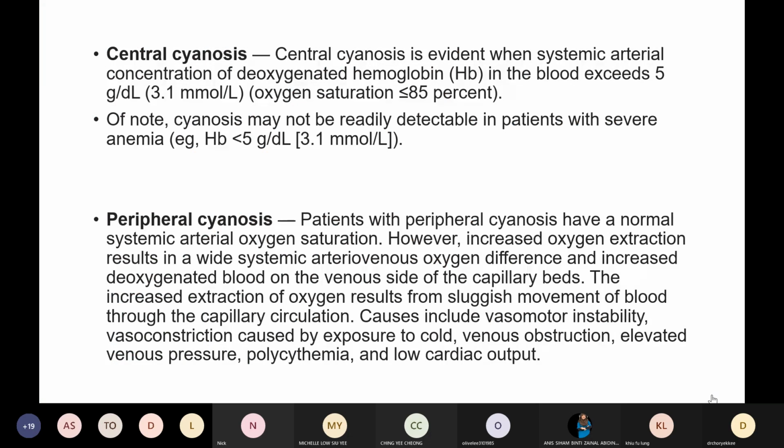Central cyanosis is evidence of when the systemic arterial concentration of deoxygenated Hb exceeds 5 gram per deciliter. Of course, when the patient has severe anemia with a Hb of less than 5, the cyanosis might not be apparent. Whereas peripheral cyanosis can be either a normal condition or a pathological condition combined with central cyanosis. In normal peripheral cyanosis, usually the patients have a normal systemic arterial oxygen saturation. However, with increased oxygen extraction resulting in a wide systemic arteriovenous oxygen difference and increased deoxygenated blood on the venous side, it can also appear as peripheral cyanosis.